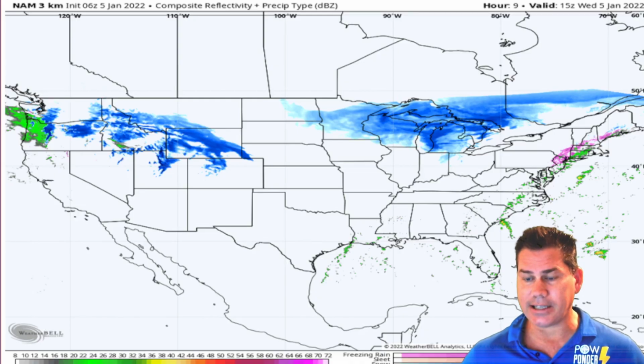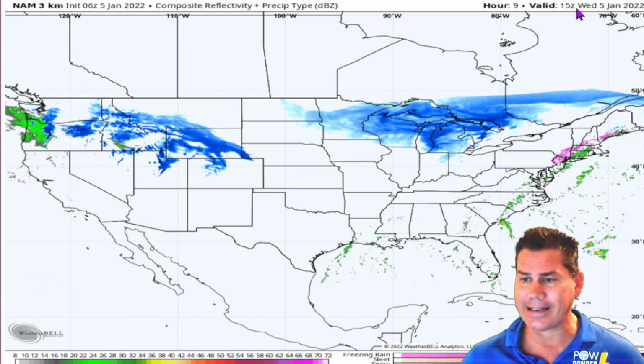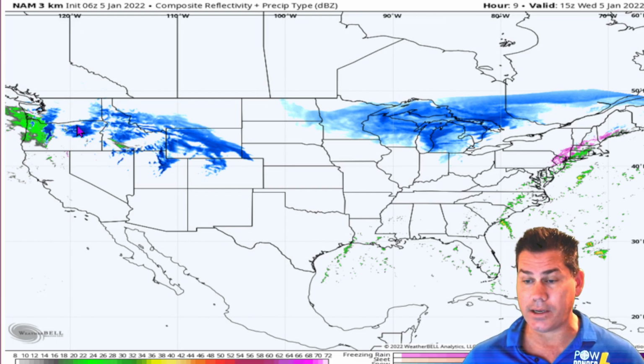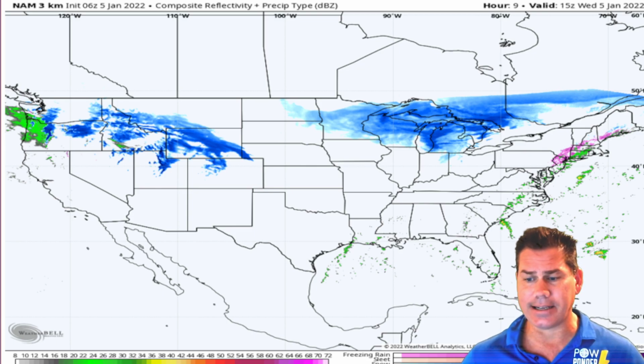So as we expand the view, let's take a look at that overall first system, that little clipper system. About 9 o'clock this morning on Wednesday, you can see it's light snow over portions of Minnesota, getting into Wisconsin here, going across the Great Lakes and getting into Michigan. There's the atmospheric river continuing for the Pacific Northwest, and there's your freezing drizzle that we highlighted at the beginning of the video with those winter weather advisories, in portions of Philly and northern Jersey here. So definitely be on the lookout for that light glazing of ice on the roadways.